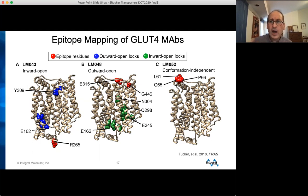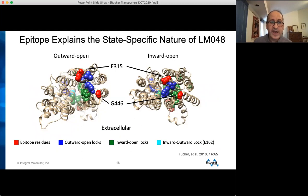So why are these epitopes state-specific? Let's focus on LMO48. We can map these epitope residues. Once again, these are the epitope residues in red here on an outward open model and an inward open model. And once again, these are based on actual structures of closely related glucose transporters. You can see that these epitope residues really change their orientation and their relative distance to each other in these two different states. There are also some other changes in this structure, so we can't rule out some steric occlusion as contributing to this state-specific effect. But really, this epitope explains the state-specific nature of LMO48, and you can see some more details once again in the published work.